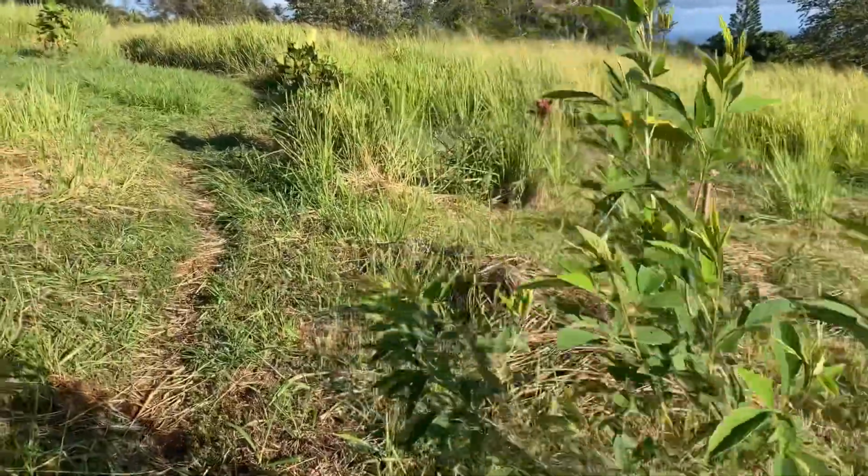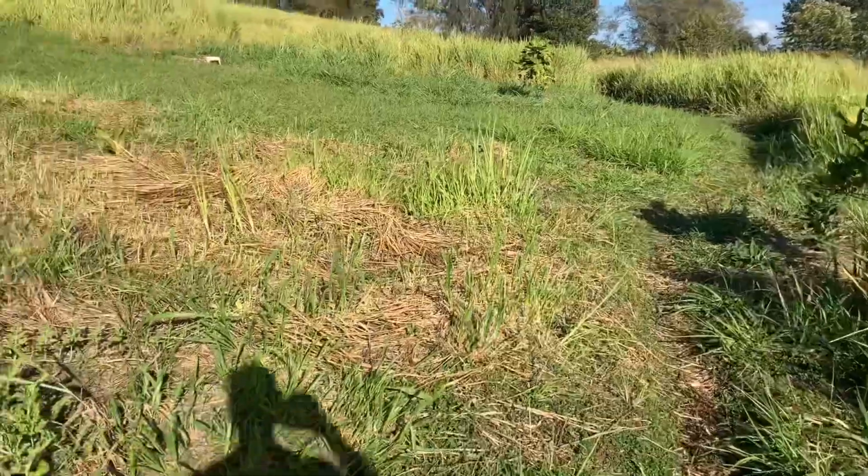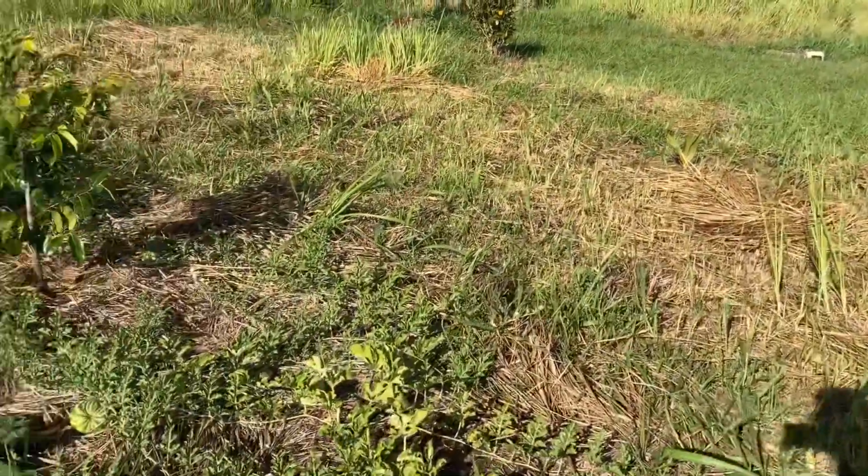The other one is Gliricidia, especially from seed. It just grows so fast. It's just been really successful here. I would do a lot more of that.